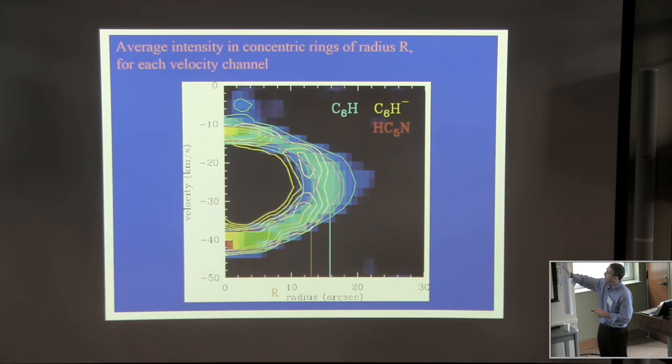This is now just another display of the spectrum in which we take the average intensity of concentric circles. So the HC5N is shown in red here, so that's these circles here, and its peak intensity is about here, about 15 arc seconds or so. The radical is also shown. It's a little bit hard to see in the spectrum, but it too peaks at about 15 or 16 arc seconds. And C6H minus is shown in yellow, and that's peaking now at about 12 or 13 arc seconds.